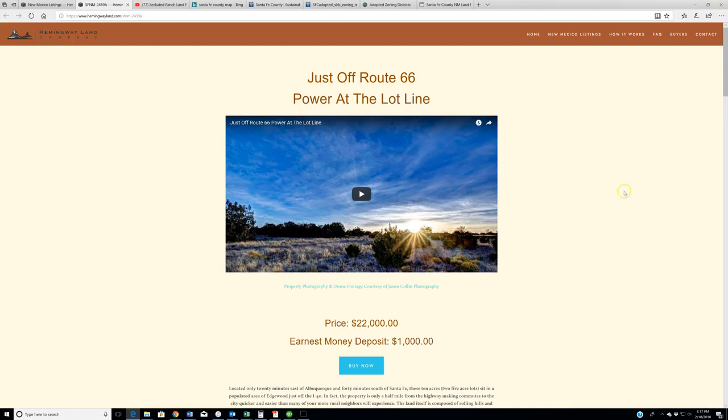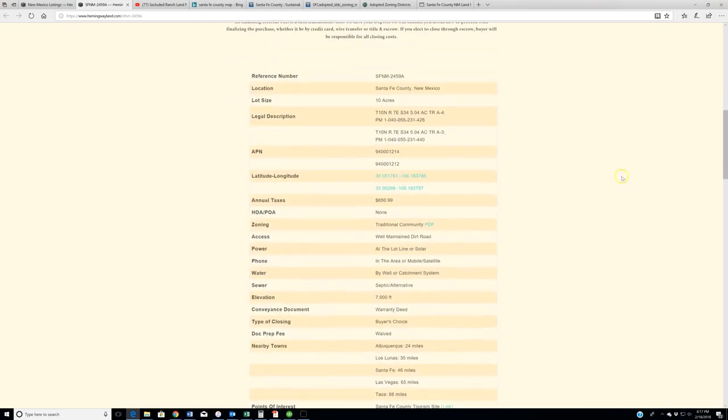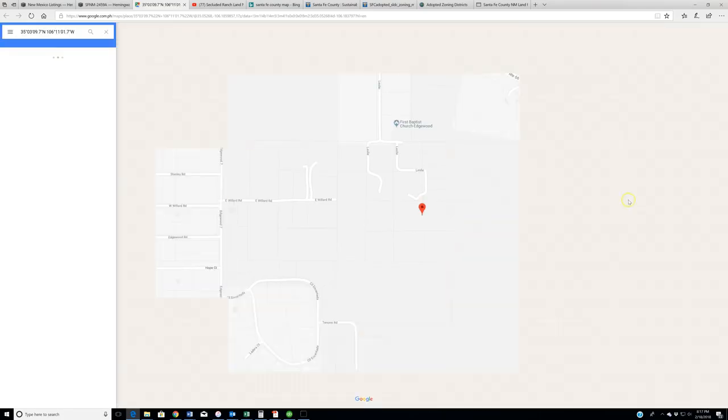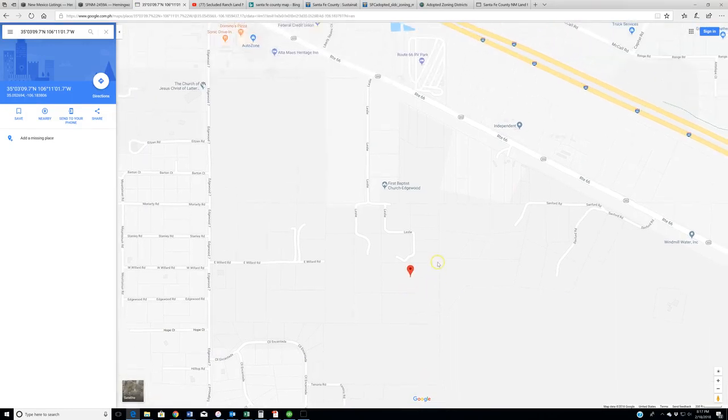Anyway, so first, let's talk about the location of this property. Come down here, we're going to click on the GPS coordinates. We're going to pull it up on Google Maps. So first off, it's 10 acres. It's 2 5-acre lots just here in the Edgewood area. It's just about a half mile from Route 66.